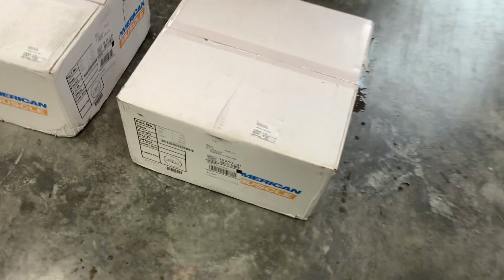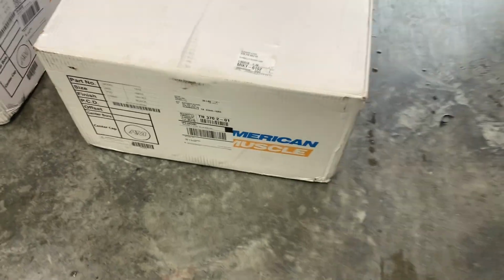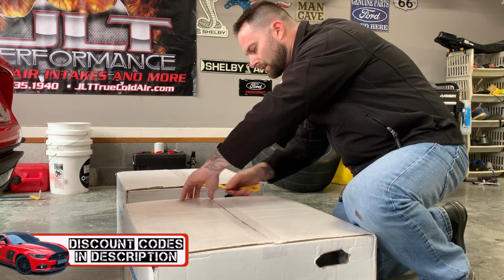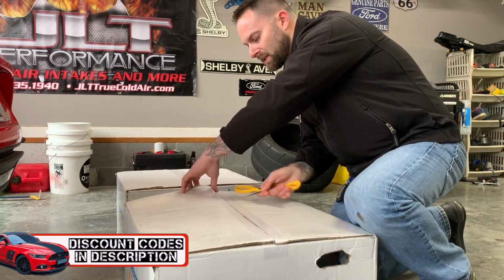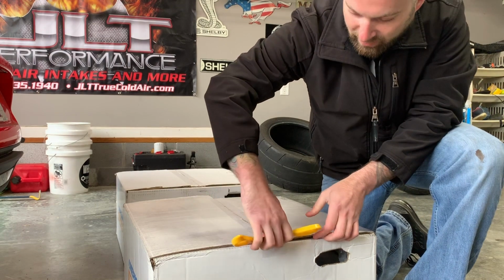All right. Get over there. Big box. All right, now what we have here is something from American Muscle. What in the world is it? Let's find out. I swear, yesterday it was like almost 70 degrees. And now it's like in the 40s and it's freezing cold and rainy. Tennessee is a disastrous state.